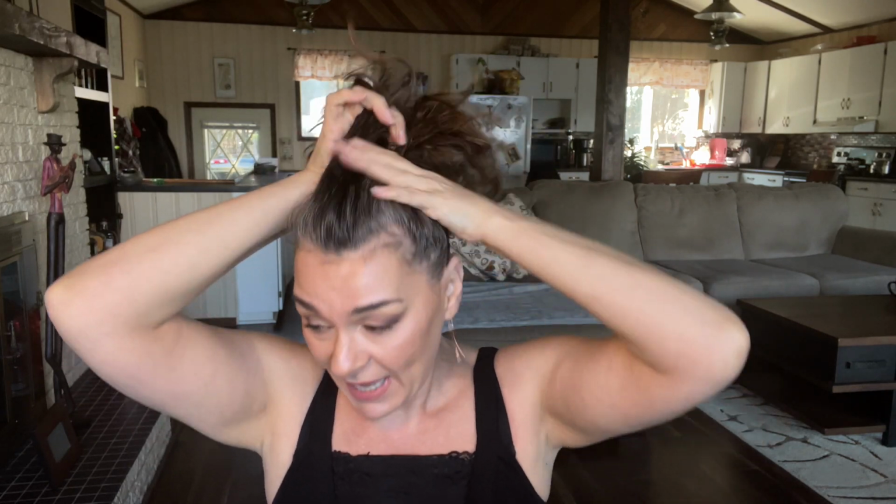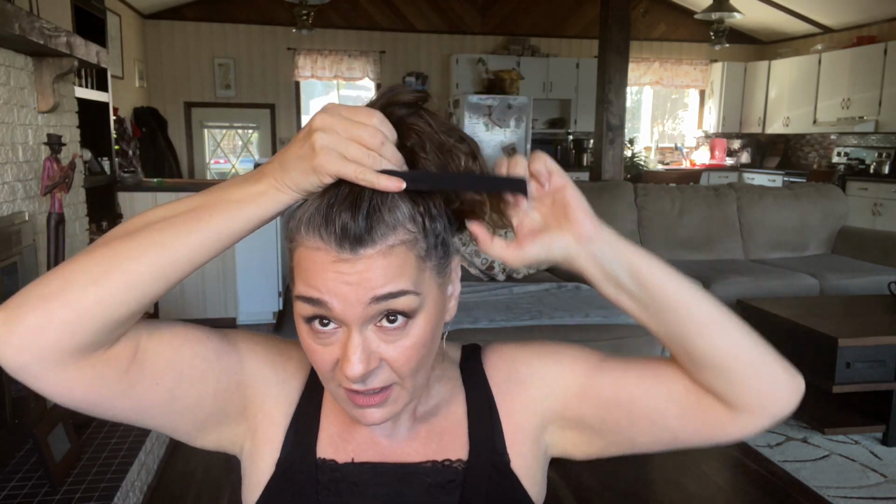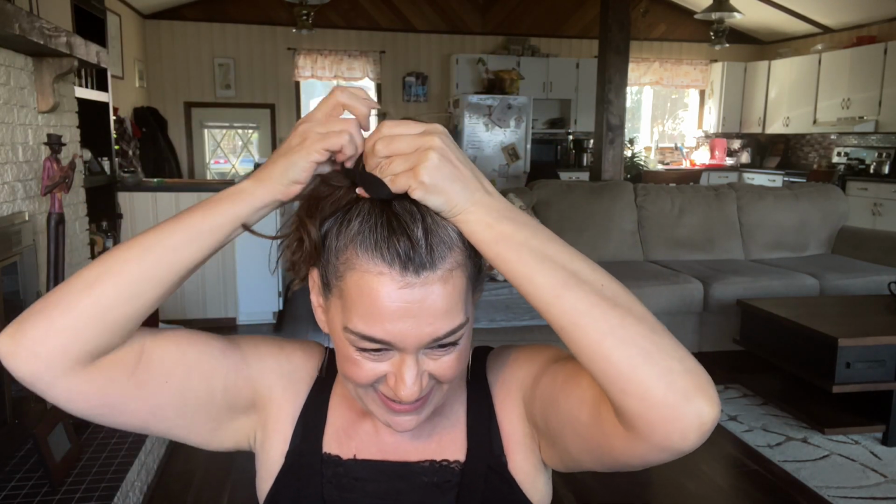That's it. It's in my hair, and then I usually wear my hair up anyway because you can see what's happening here, the loveliness that is my gray hair. So there, now it's in my hair and it smells amazing. It makes your pillow smell amazing.